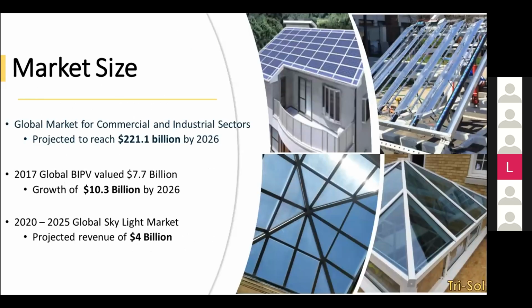So the size of the commercial and industrial sectors is expected to reach 221 billion by 2026, while the global building integrated photovoltaic market is expected to grow to about 10 billion. And the global skylight market is estimated to reach a projected revenue of 4 billion by 2025. So in general, both markets are viable for Trisol, and with the current demand for energy efficient buildings, these respective markets can be tapped by Trisol.